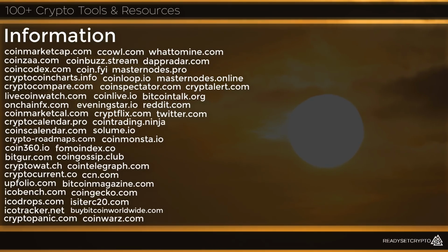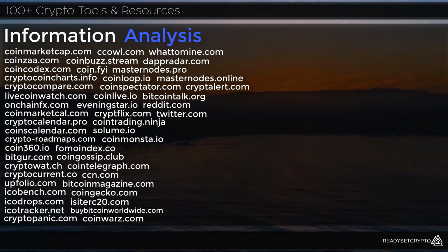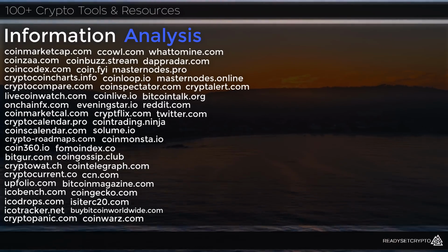So the next section we're going to talk about is analysis. It's a necessary step that needs to be taken before trade execution. There are certain things that you can scrutinize, and after that, plan your trades accordingly. These sites will provide you with the best tools so you can analyze your favorite coins. This will help you turn information into actionable knowledge.